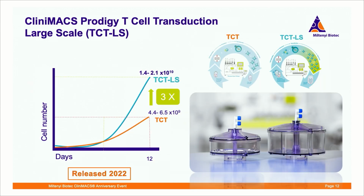Two years ago, in 2022, we launched the new application, T-cell transduction large scale, or TCT-LS as we call it, which uses the larger cultivation chamber. That allowed us to increase the final cell numbers almost threefold, to anywhere from 14 to 21 billion cells at 12 days of manufacturing. And this, for the majority of clinical applications, is a therapeutic dose that will be enough.